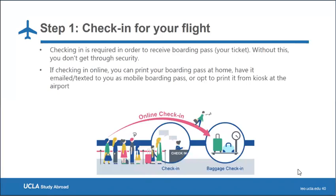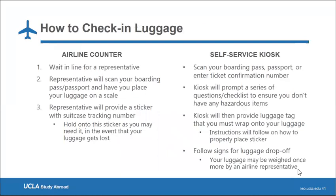If you check in online, you will receive your boarding pass digitally. Sometimes they give you a QR code. Other times they give you the option to print as well. I always recommend having both the printed version as well as the online version or a screenshot of that. Don't rely on the Wi-Fi, don't rely on data. You want to make sure you always have some kind of solidified boarding pass with you. Like I mentioned, you can print it out at home, or you can also print it out at the kiosk the day of.